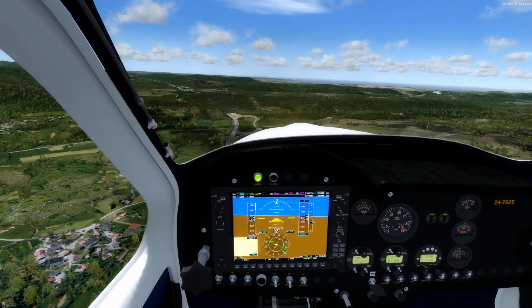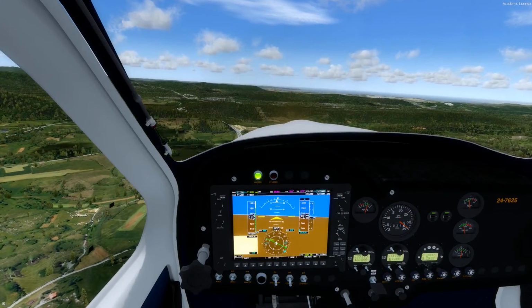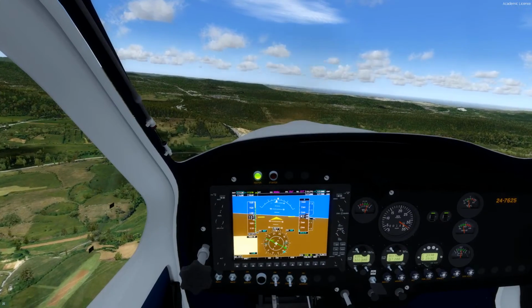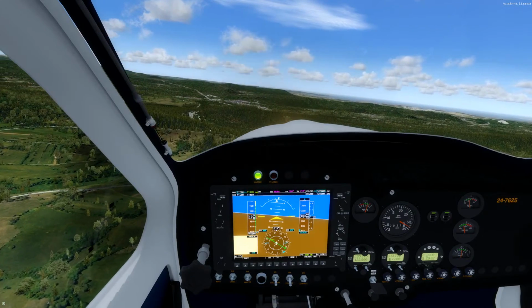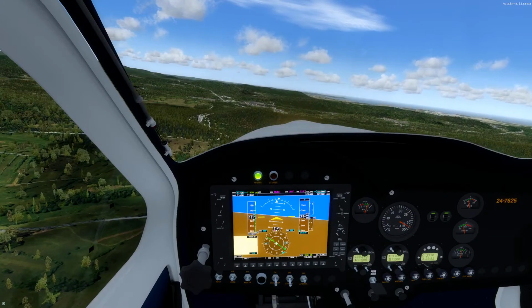Sierra Golf Papa, overflown the Razdrto and continuing to Kozina. Sierra Golf Papa, roger, report overhead Papa Echo 1000 feet AGL. Roger, we report Papa Echo 1000 feet AGL, Sierra Golf Papa.